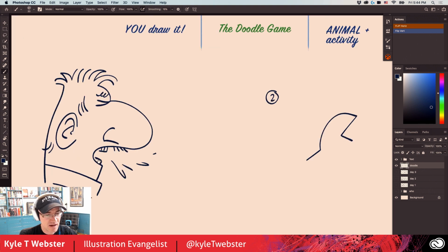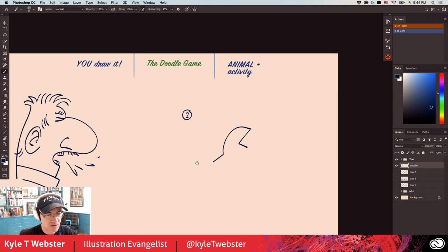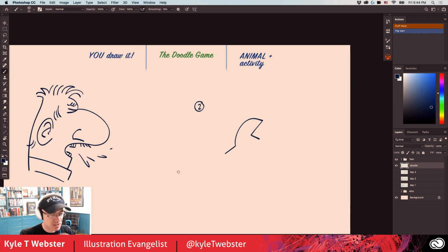Okay, I like that. Now for number 2. So here's another shape for you to look at. So we see what we did there? We just make a little doodle out of it. Now this is a game, by the way, that you can play with friends or family.